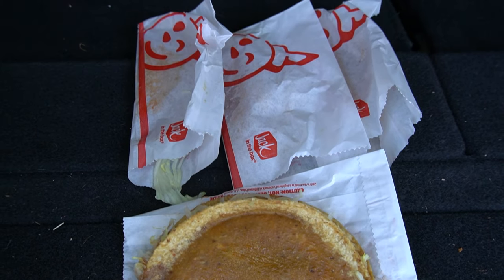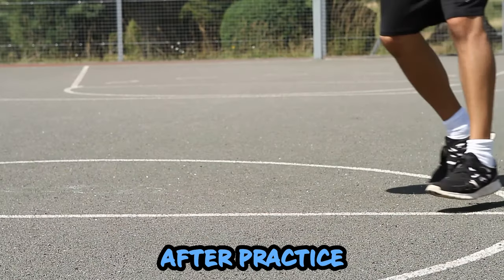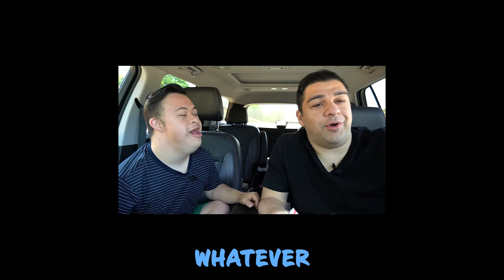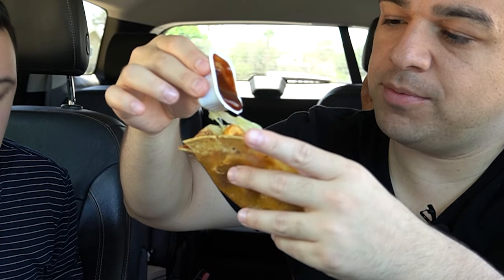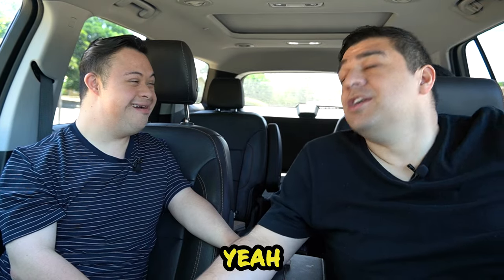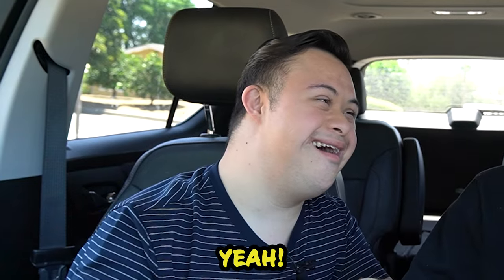I grew up on these tacos. I would tear them up after practice, after school, on a regular Monday night, whatever, didn't matter. But I've never tried this. So, get the taco, curly fries, and then barbecue sauce. It's called a Western taco. Oh my gosh. Dude! No, no. That is different. With the curly fry barbecue sauce? Oh my goodness! Yeah. So good! Oh yeah!